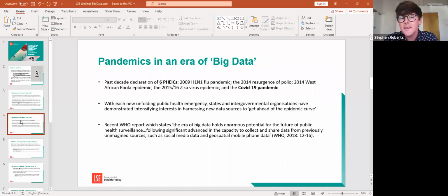However, what we have witnessed with each unfolding public health emergency over the past decade is that within contexts of big data, new data sources and increased digitization, states and intergovernmental organizations have demonstrated broadening and intensifying interests in amassing more and more data sources in order to predict disease outbreaks before they happen or in their early state of emergence, in order to get ahead of the epidemic curve, as it's so called.